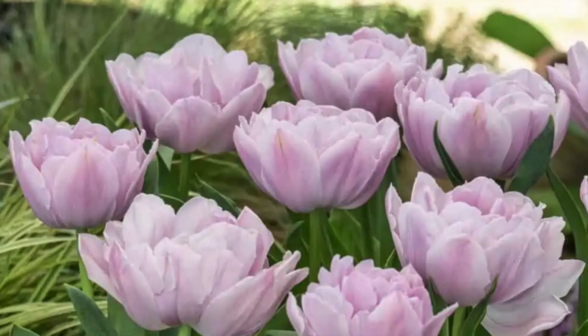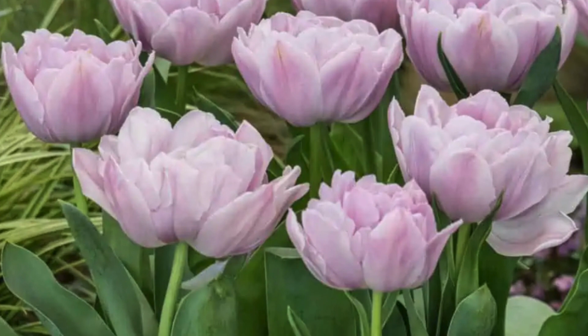Look at this color. It's like a lavender type of tulip, and it's a double. How beautiful does that look? I'm not necessarily a purple girl or even a lavender girl, but I just think the uniqueness of this is what makes it spectacular, because you just don't see this, especially in real life, very often. So it's a specialty cut tulip for sure.